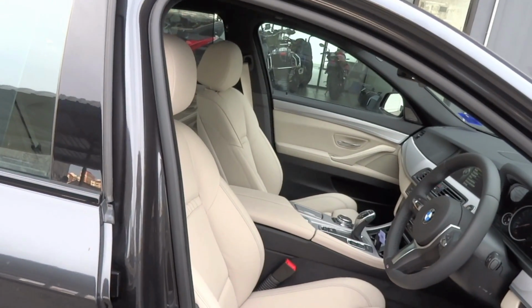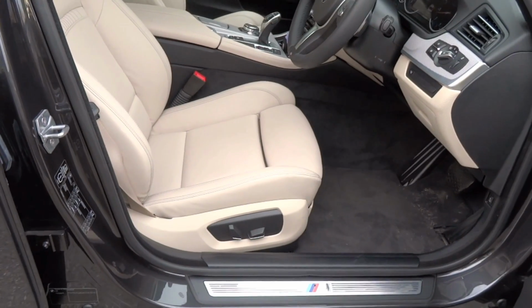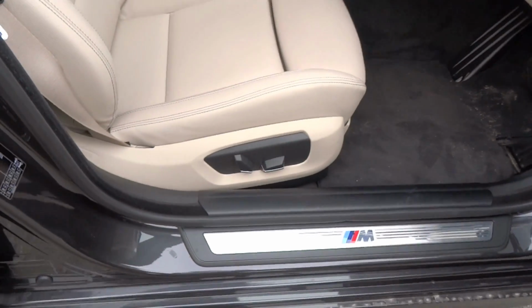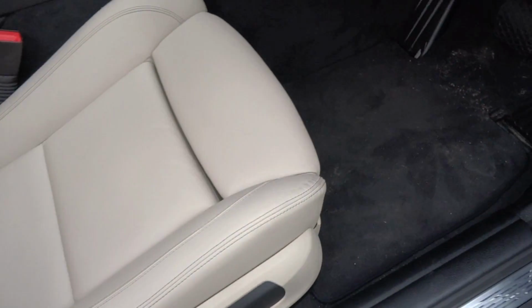The driver's seat in this 528i M Sport does get fully powered adjustments with all your controls right there. You also do have manual thigh support.